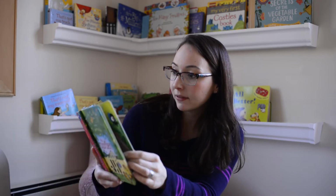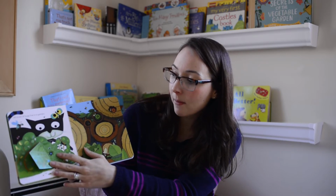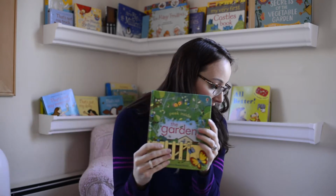It's got a pretty little butterfly. All kinds of bugs live in the garden. What's that busy spider making? A web for catching flies. That's the Peek Inside.